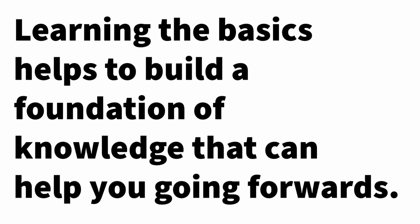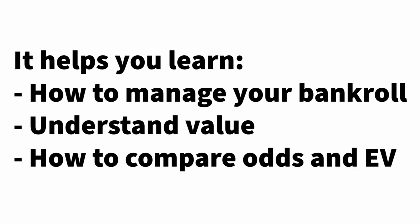Also, learning the basics helps to build the foundation of knowledge that can help you going forwards. This goes for pretty much anything you are new to. Match betting is exactly that for sports betting. It helps you learn how to manage your bankroll, understand the concepts of value, and how to compare the odds on offer to the expected value of the bet. These are really important to becoming a consistent winner.